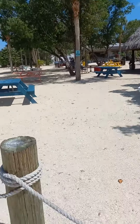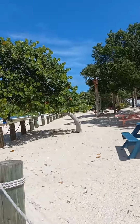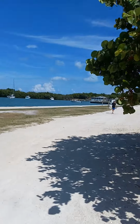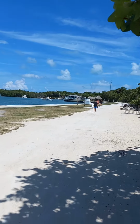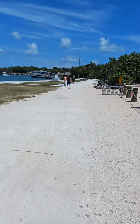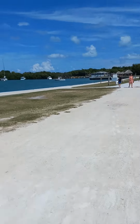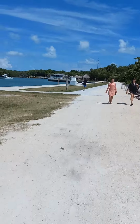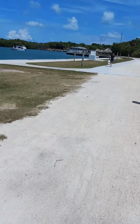This is, I think, a bar. I've never been to this side. This is interesting. I've never been over here to this bar. But right over here is where the restaurant is that is accessible by boaters. If you're a boater and you want to come eat, you can dock your boat over here and go to the restaurant. That's not the same restaurant, that's not the Lighthouse Cafe.